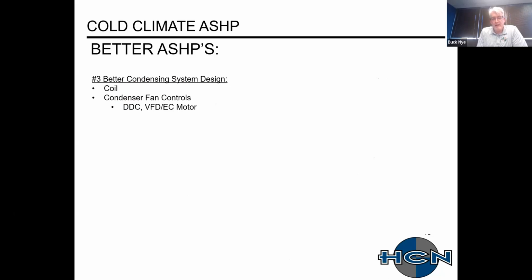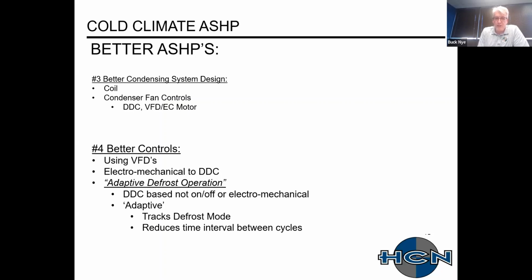The third thing that I tried to minimize, just making it a little bit smaller in the font, is the condensing system. This really hasn't changed that much. The condenser fan controls have already sort of been implemented for head pressure control with the VFD or EC motor.